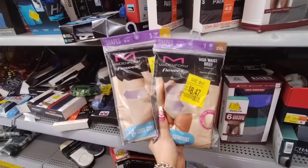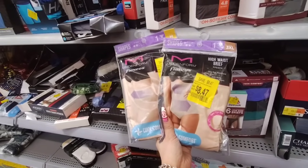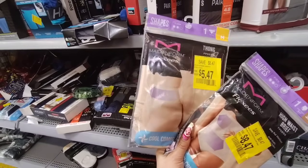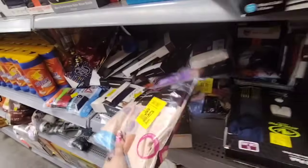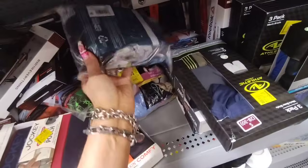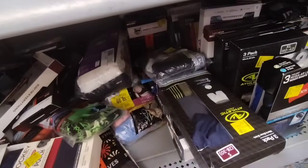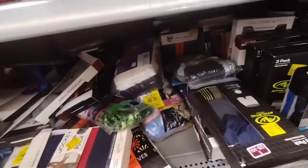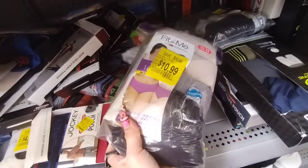Alright, they also have Maidenform High Brief Waist, 3XL, at $8.47, and it's 50% off, basically. This one's also 50% off. This is Maidenform Thong Size Medium. So, if you're plus size, or if you like granny panties, like I do, this is Gildan, 2X, we already went through that. Alright, hold on, you guys, I gotta get my purse.